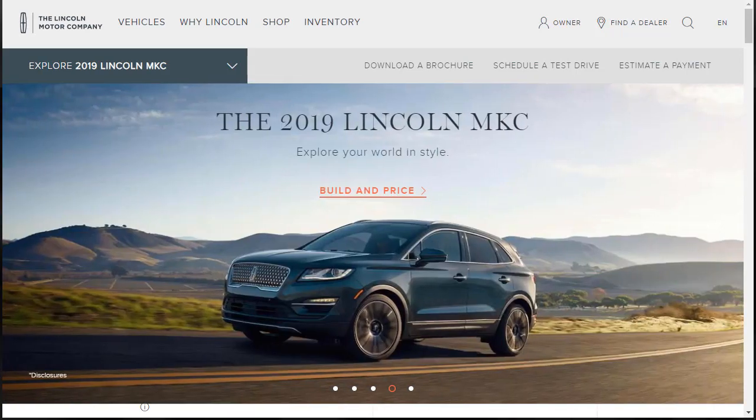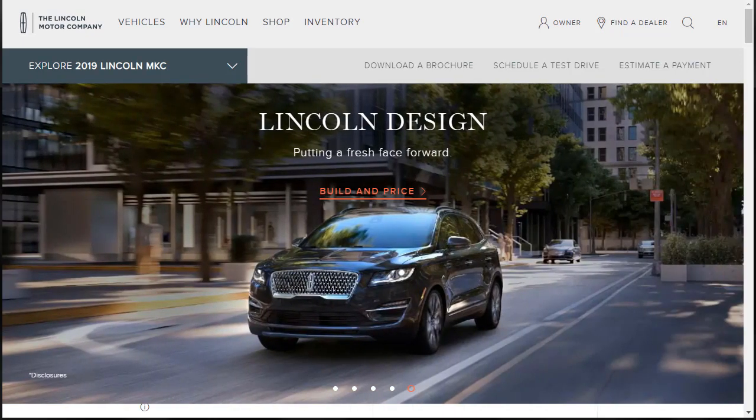On this episode of Build Your Own, we're going to build, price, and option a 2019 Lincoln MKC Reserve, as well as learn about the features and configurations.